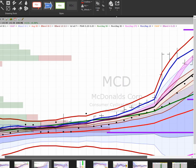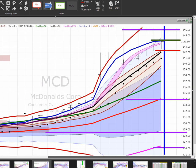In McDonald's, we took a look at this one. I'm not sure that it's quite ready yet on daily charts, but you'll notice here that price is out around Z2 after a nice big gap up 7 or 8 days ago. It never has failed yet, and so it's well postured to follow through. It closed at an all-time high.